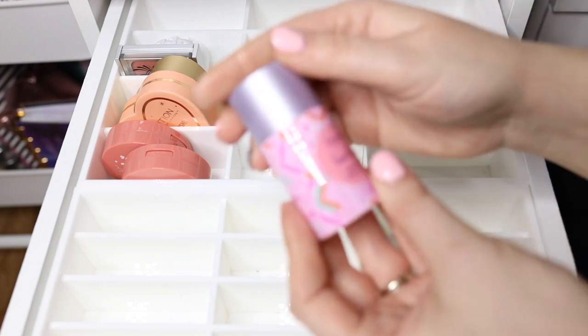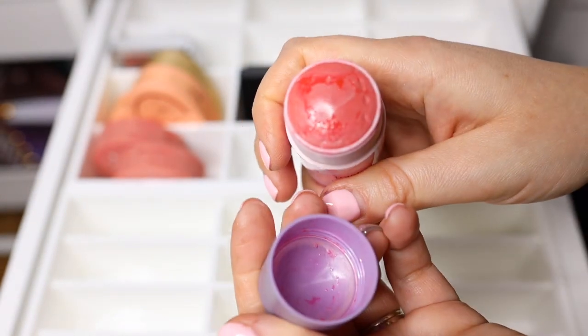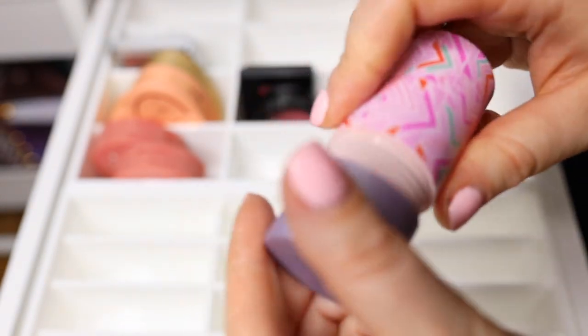Then we have the Tarte Fearless Cheek Stain. Oh, might be a little too old now. I remember I really liked it, but it kind of separated, so I'm gonna toss it.